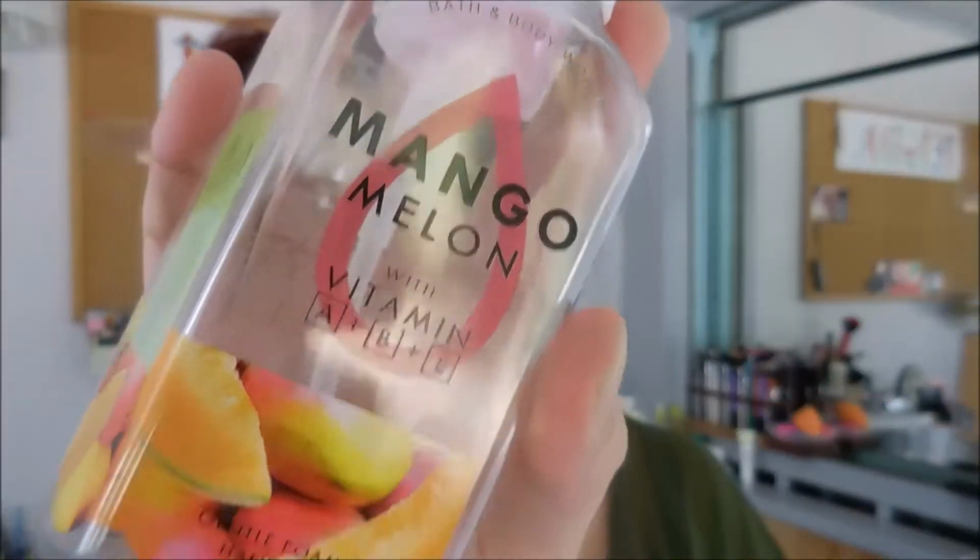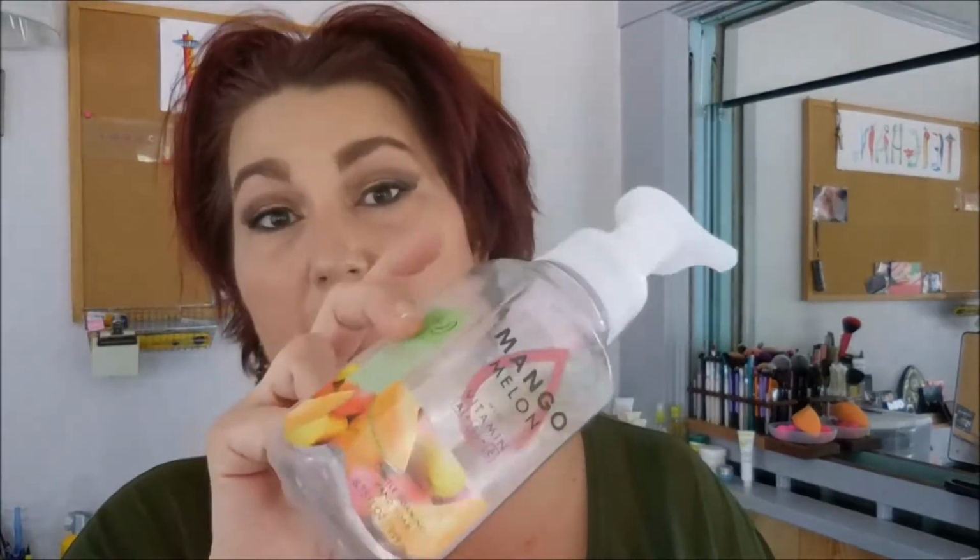Next is another soap, because I use soap all the time. I'm a crazy soap girl. I wash my hands all the time, and this one is the Bath & Body Works Mango Melon Foaming Hand Soap, and it definitely has a little bit left in the cap, but not enough. It definitely has that melon smell. It is really good. It kind of smells like cantaloupe, so if you're not into cantaloupe, you won't like it, but this is my favorite hand soap.